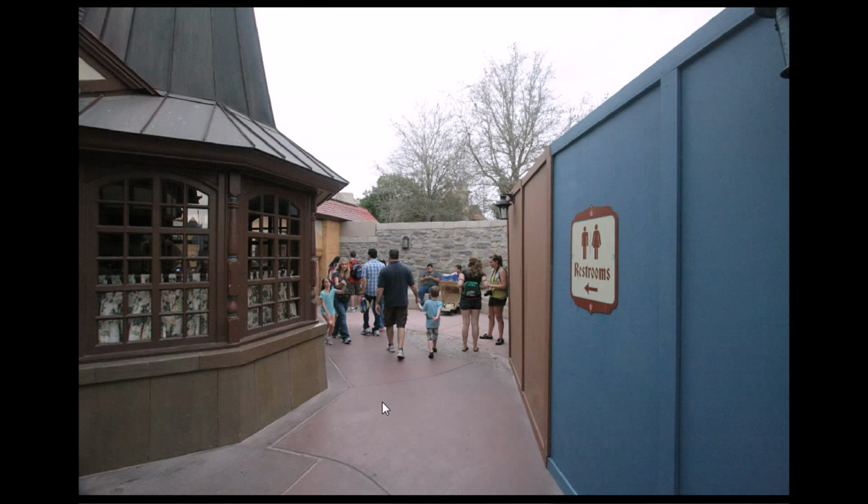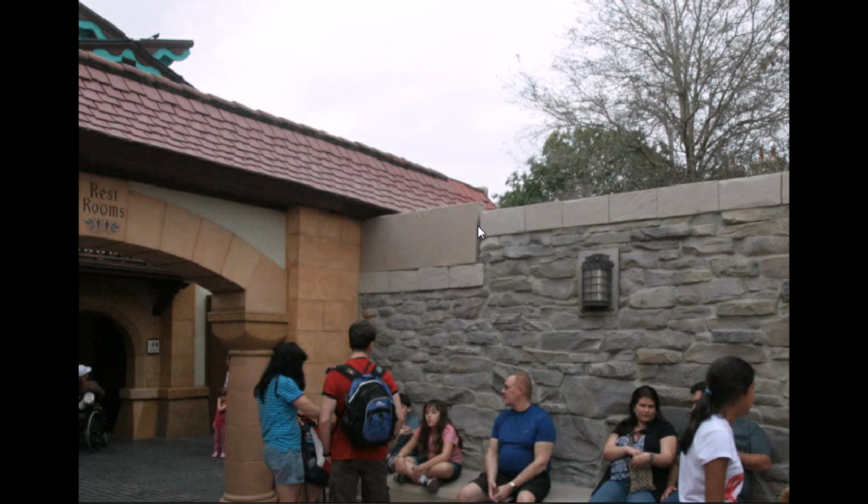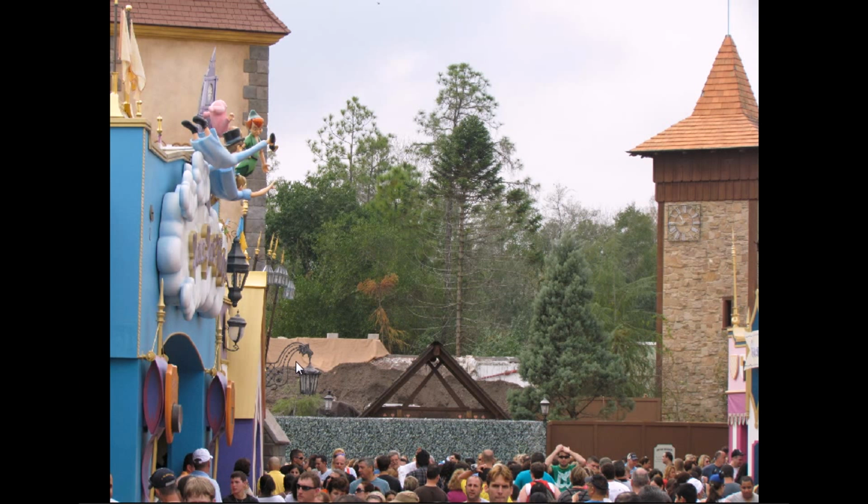Now we're walking next to Pinocchio Village Haus on our way to the restrooms, and you'll notice something in the back here. Yes, it's a brand new wall. It was not there before, and we're not exactly certain what this is. It looks like it's meant to be just a recess, but they've kind of covered it up at the moment so people don't stand on this spot here and look over into the Fantasyland construction.